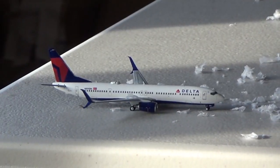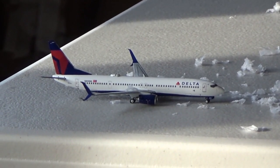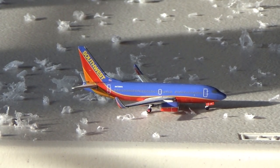Awesome flights on Delta on CRJ900 and MD88, which was amazing. I'll talk about that trip hopefully at the end if the camera allows. Southwest Boeing 737-700. There's a lot of Southwest. He's coming in from LAS and will be making a flight to Los Angeles International Airport.